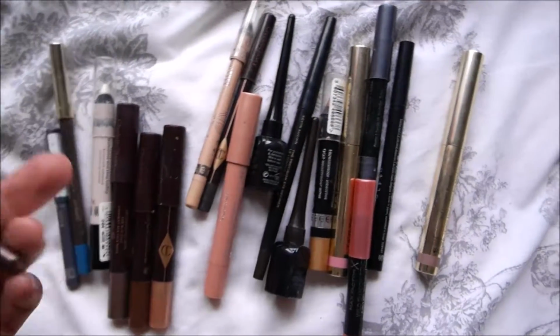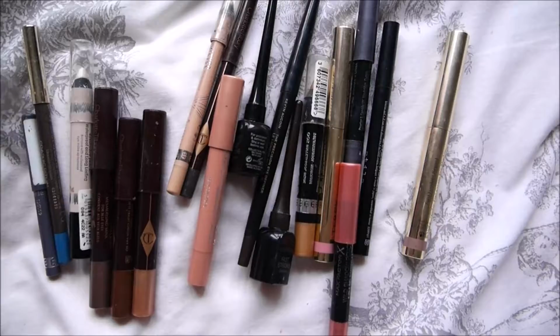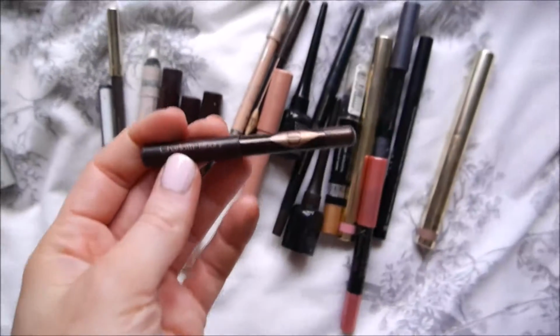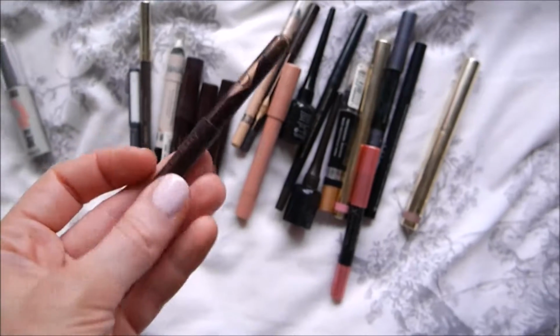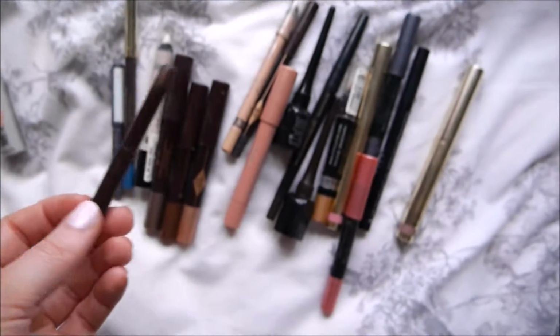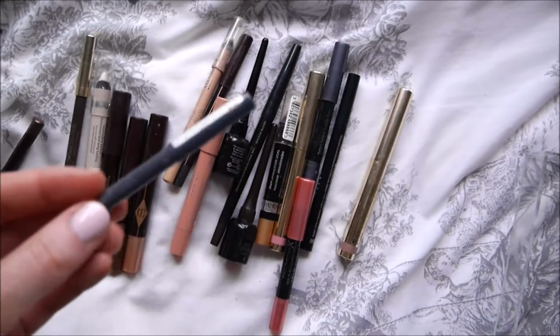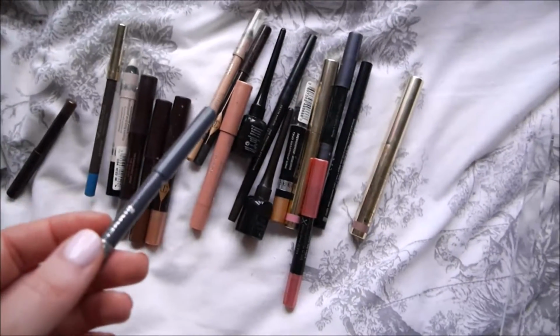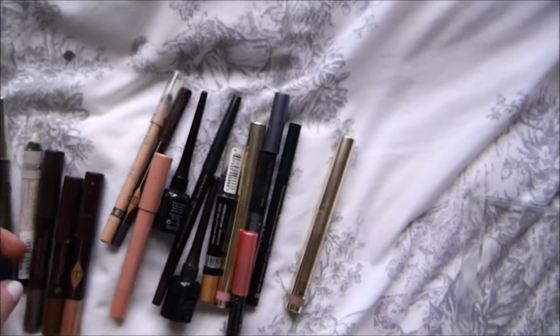For eyeliners, we have, oh, I've used this so much, the Charlotte Tilbury, I think it's Audrey powder pencil. It's a really light bronze colour, absolutely lovely and looks really natural for daytime, like a very soft brown. Grey eyeliner from Rimmel. I like to wear grey every now and again, I think it looks quite nice against blue eyes. I'm going to keep that.